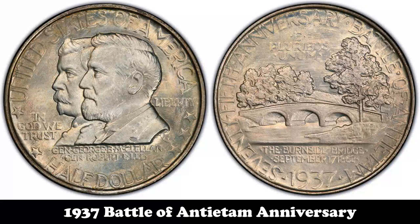Number 46 on our list is the 1937 Battle of Antietam anniversary. The two stars on the left-hand side of the Antietam half dollar represent General George B. McClellan's rank as a major general in the Union Army. The three stars on the right-hand side of the coin represent General Robert E. Lee's rank as General of the Confederate Army. The Antietam half dollar is the only commemorative coin that was authorized in 1937 and actually struck and issued in that same year. The Antietam half dollar is another one of those few coins to bear a day date. It has September 17th, 1862 written on the coin.